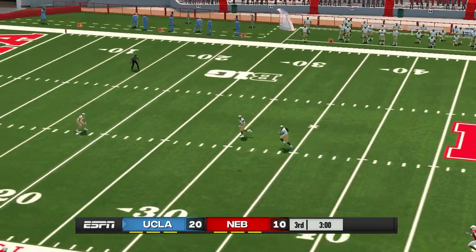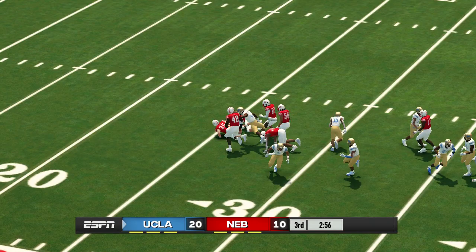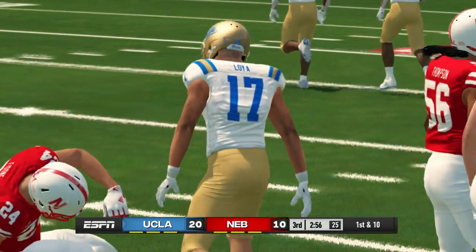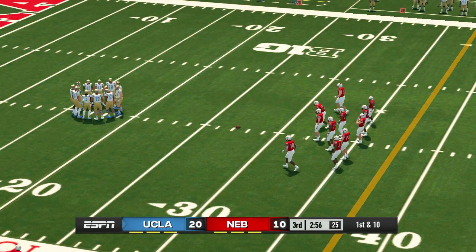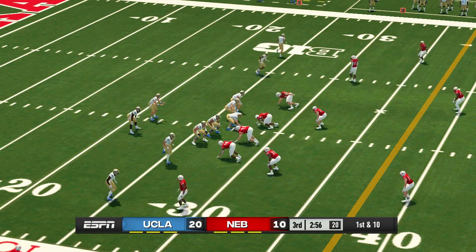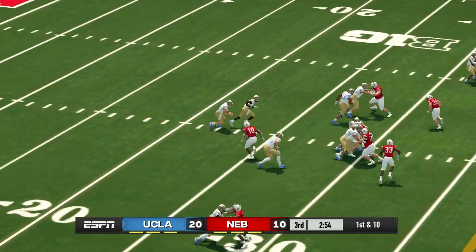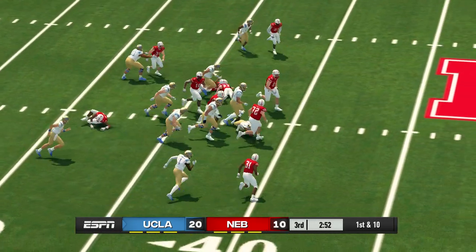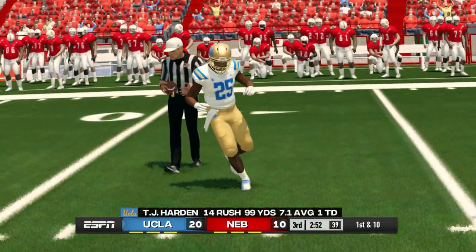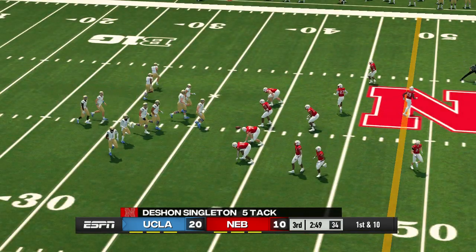Booming kick. He's tackled at the 27-yard line. Their last drive resulted in a punt, so let's see if they can put together something a little more promising here. He makes his way to about the 38. First and 10. From their own 38-yard line. First down.